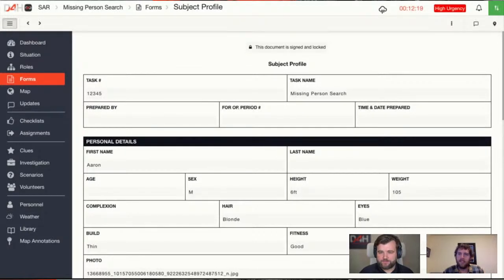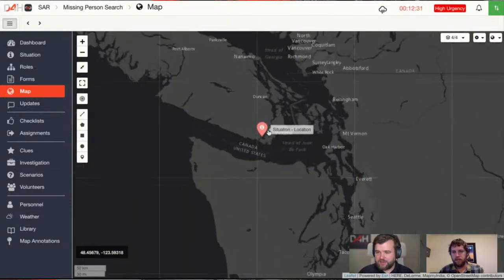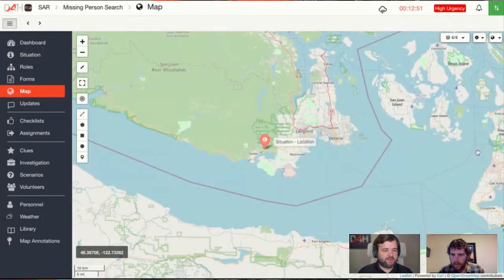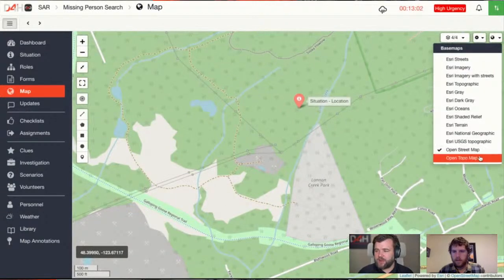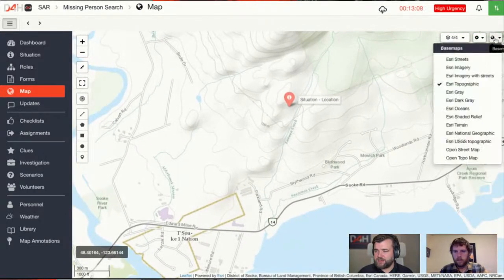Okay, brilliant. So next we're onto our map. Let's go down here onto this. You can see here we've got all our different layers. As we work through our scenarios, clues and assignments are going to start populating. We've also got our base maps. Built in are all of the Esri base maps, but you can add your own. For example, here I've added open topo maps. You can define any base map layer you'd like, and you can use that. So there's OpenStreetMap and open topo map. Let's just go into the Esri topographic. But you can also see here, we could go imagery.